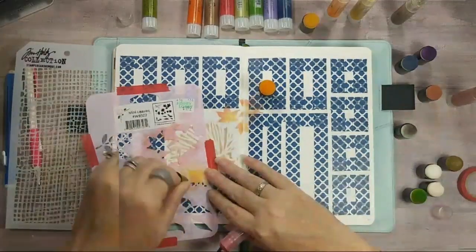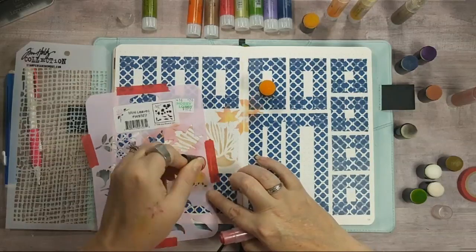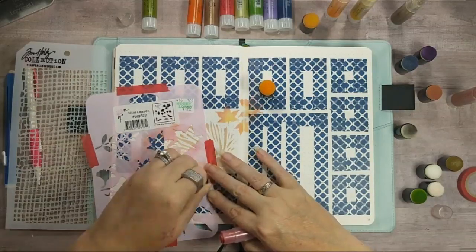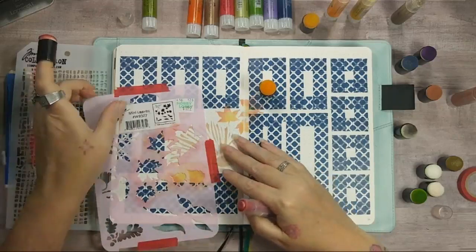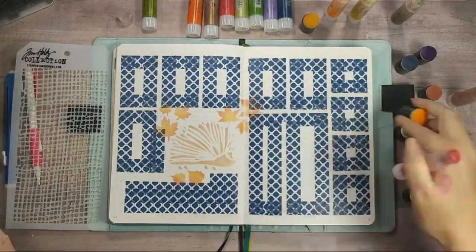All right. Oh, it looks like he's playing in a pile of leaves.